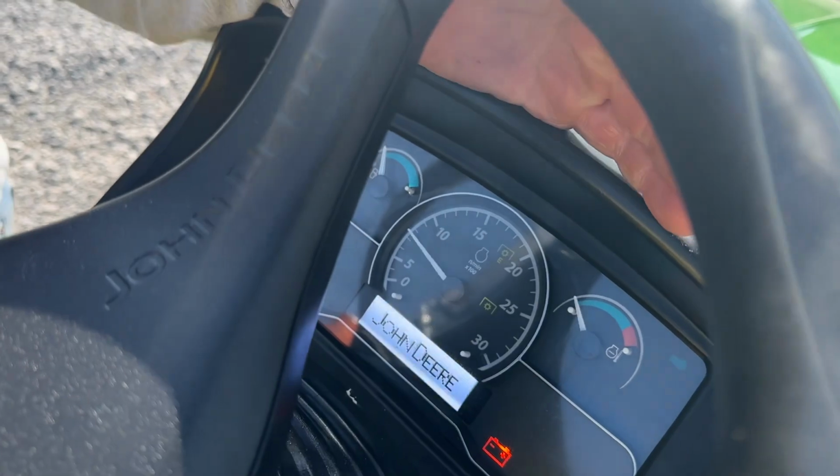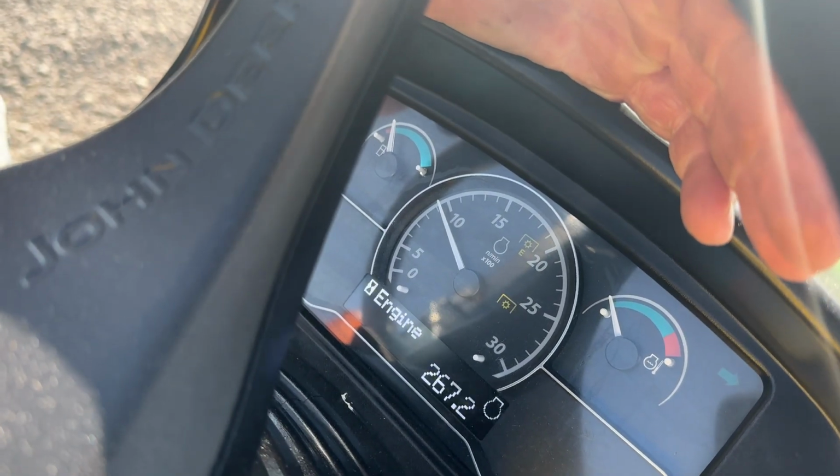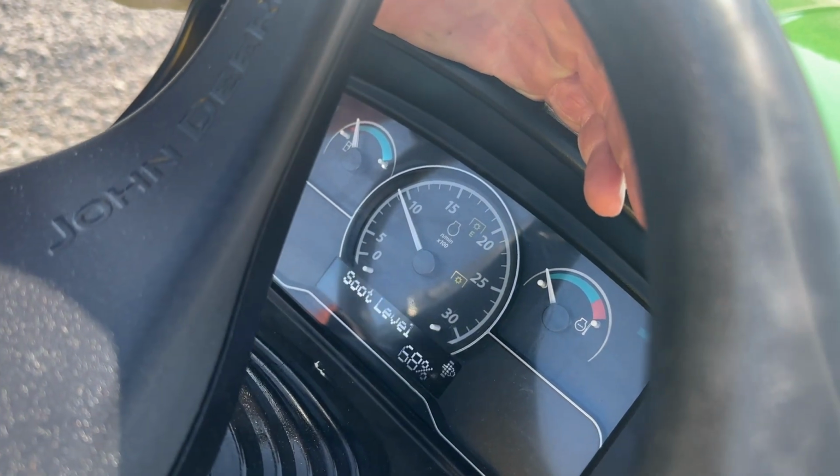Go ahead and turn the key on. 267 hours. Engine time, vehicle time, and PTO time, which was pretty neat.